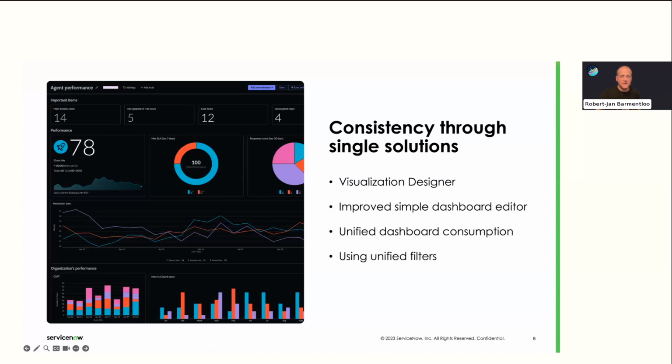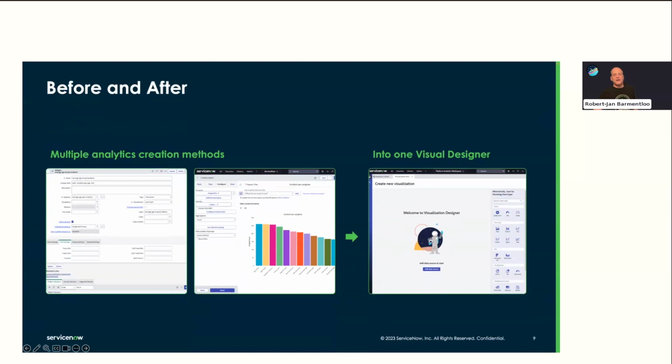So a few examples on before and after. If the slide goes, yeah, here we go. As mentioned before, we would have all these different builders. We had that PA widget form, which was interesting, a little bit challenging to use. It was literally a form that you had to create your PA widget with. You didn't really get a preview of it.